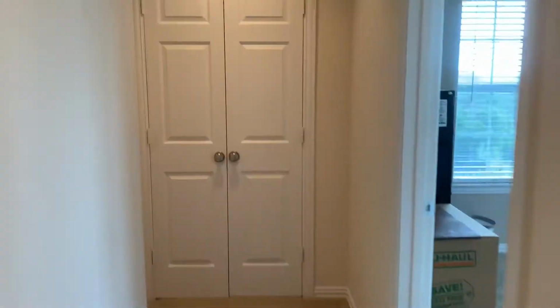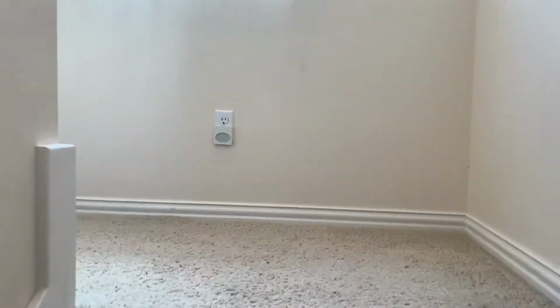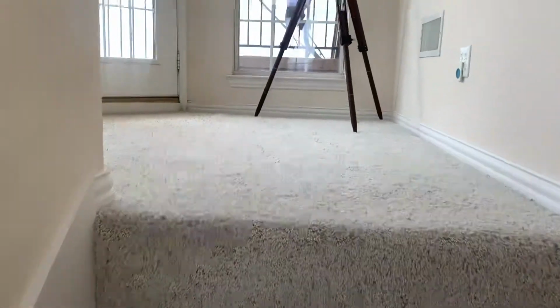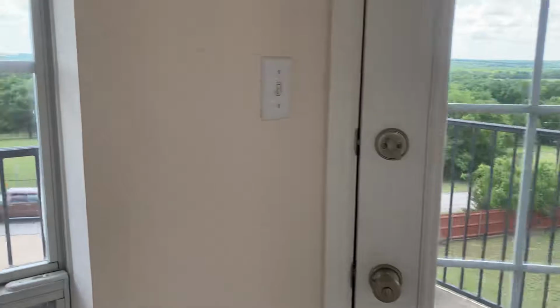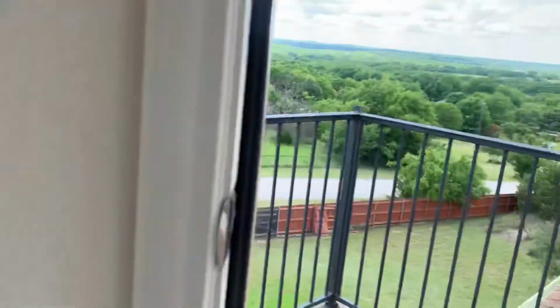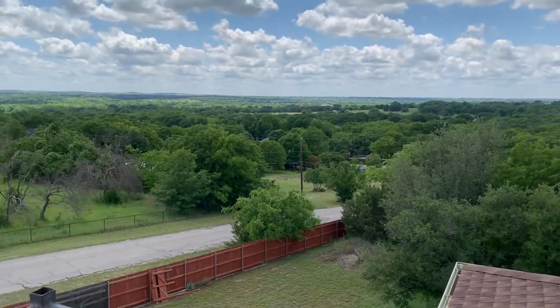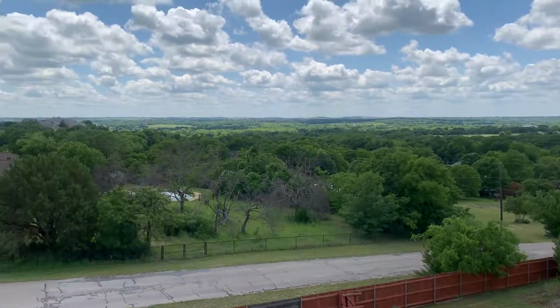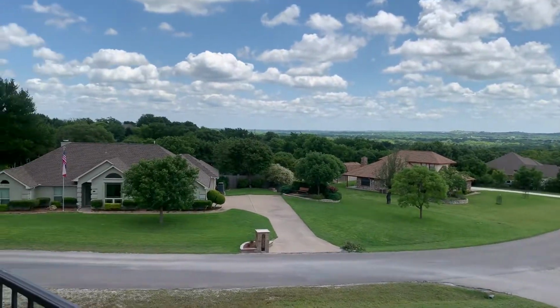There's actually a third floor. And on the third floor is an observatory. Wait until you see the views from up here. Can you imagine? You can see forever. I don't know how many miles that is. But what a beautiful view.